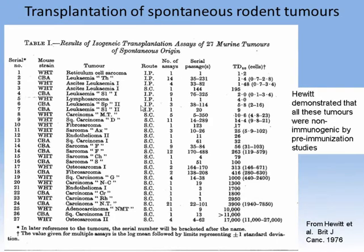Now, as I said to you earlier, there's a lot of old data in the literature also showing that different tumors require different numbers of cells to actually induce a transplant. And this is data taken from a paper by Hewitt, which is from about 40 years ago, where he put together all the data for studies that he had done on spontaneous mouse tumors. They're not mammary tumors, they're mouse tumors, in a number of different situations. And he demonstrated that all these tumors essentially were non-immunogenic in the system that he was working in.